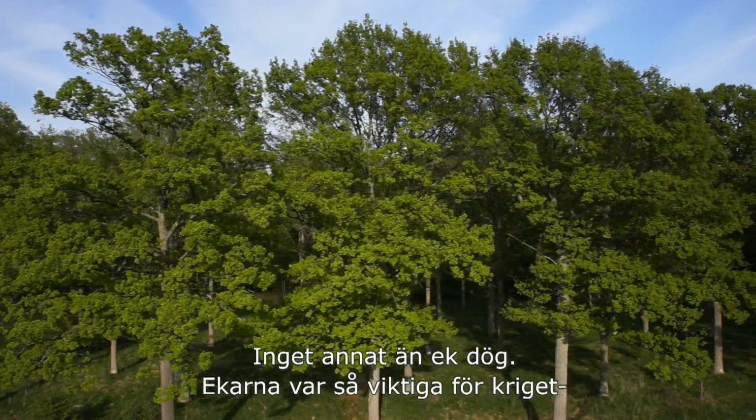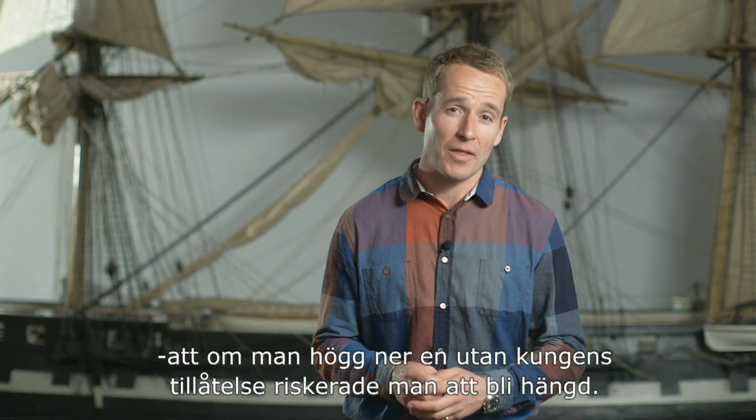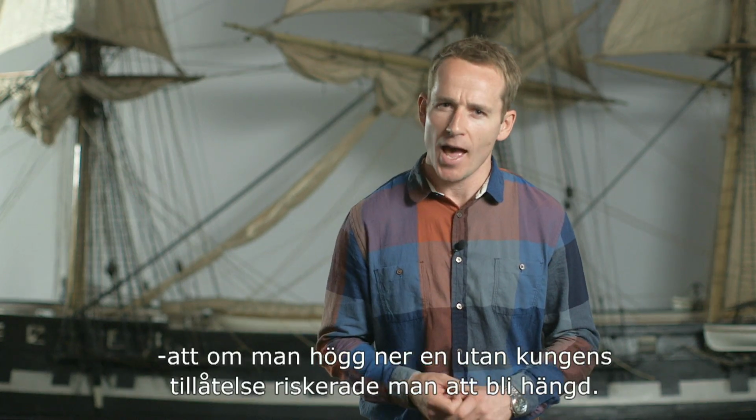Only oak would do. These oaks were so vital to the war effort that if you chopped one down without the king's permission, it would get you hanged.